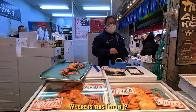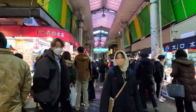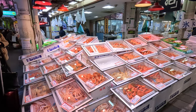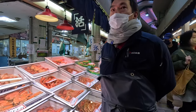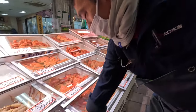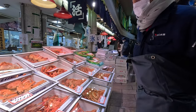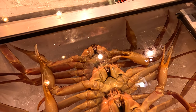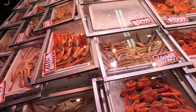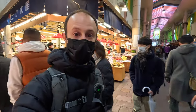Sumimasen, kore wa doko desu ka? Kanazawa? Kanazawa. I guess all this crab comes from Kanazawa. Look at how much crab this is. Kore wa doko desu ka? Kanazawa. Kore wa Ishikawa-ken. Ah. Russia. Tottori. Arigato gozaimasu. Literally still alive. You see it moving? Wow. There's a ridiculous amount of crab.